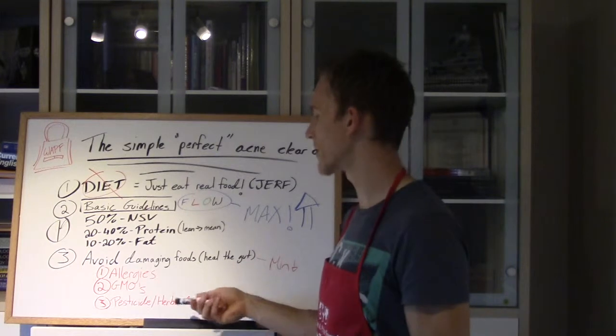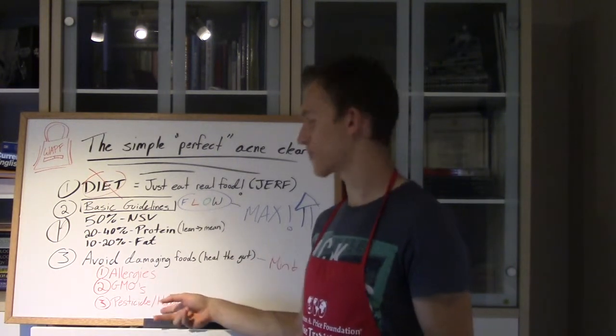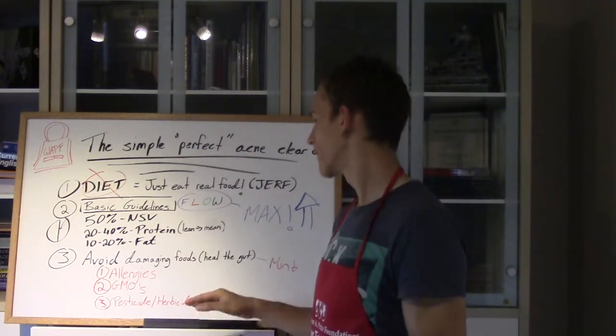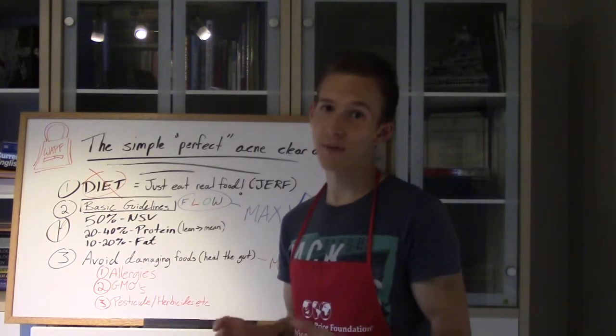And 3, pesticides and herbicides. So this is foods like anything that's been sprayed. If it's genetically modified, it's been sprayed heavily, especially GMO soy, corn products, any of that. So pesticide and herbicide foods, anything that's not organic, pretty much.